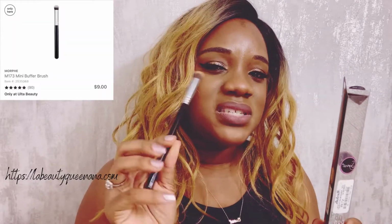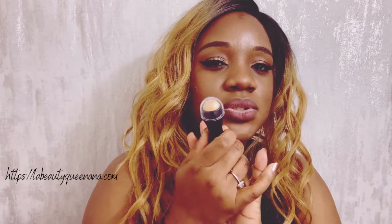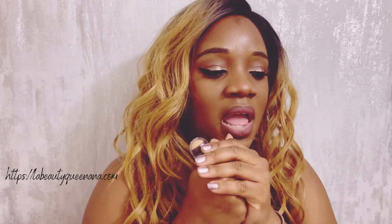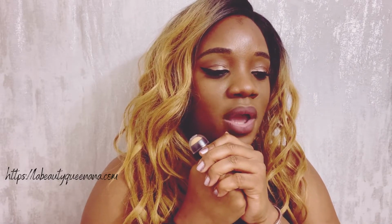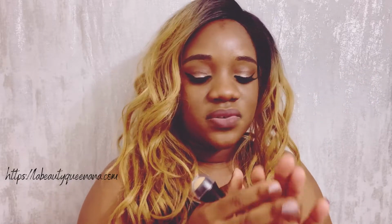And Morphe has something similar too that's readily available as well. Oh my god, speaking of more tools, we have this Revlon, it's almost like a blotting tool for people who have oily skin. I've noticed that the more skincare products I use, the more oily I get in my T-zone. I used to be very dry, but now I became oily in my T-zone. After like 12 hours, depending on the primer, my T-zone is crazy.